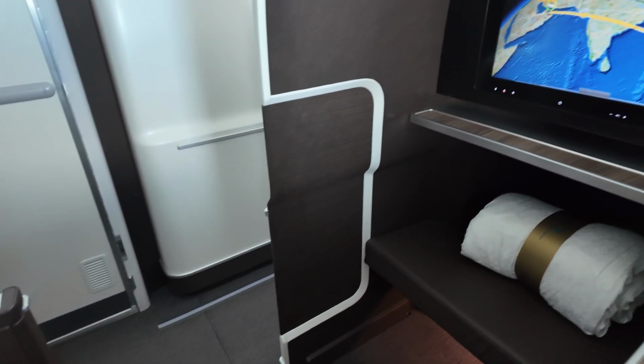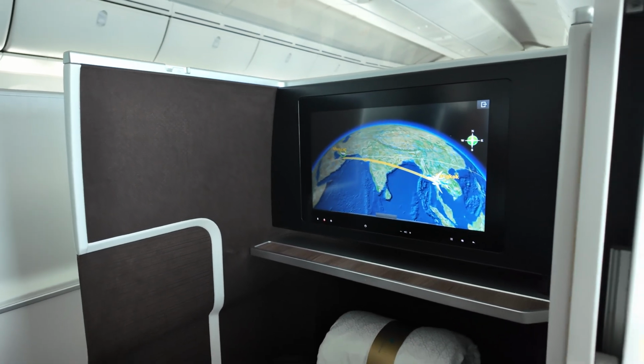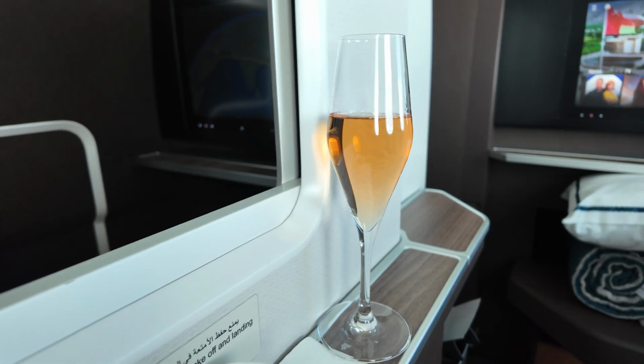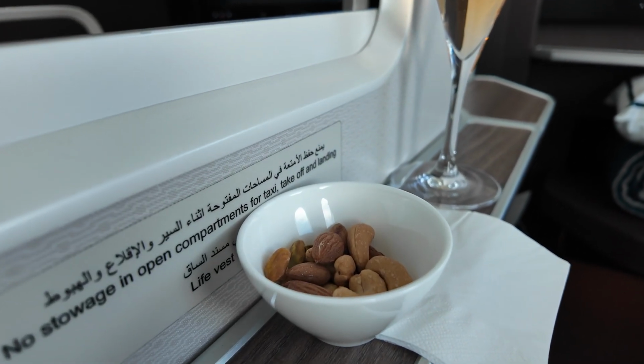As you can see, no one is sitting in 14J. Good for me. A glass of champagne and a few nuts to nibble on. Let's enjoy the start of our flight.